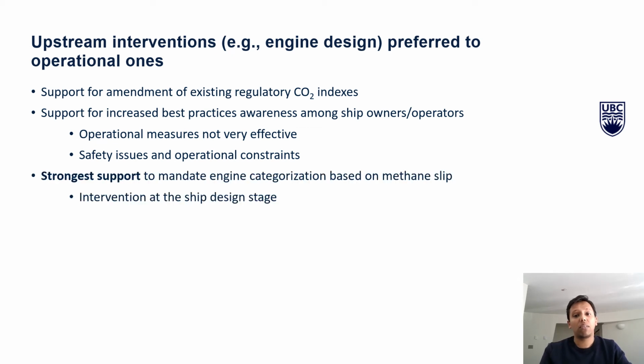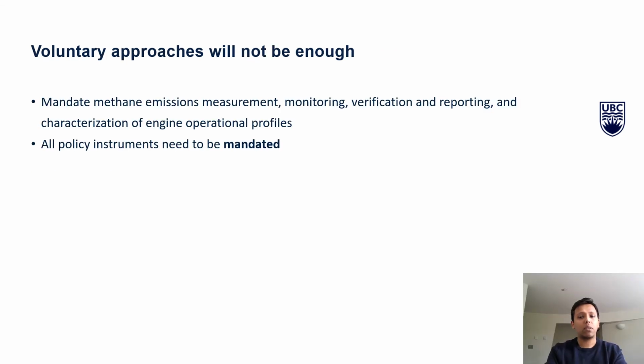Therefore, the strongest support is for regulating engine standards and manufacturers to make better dual-fuel engines in terms of reduced methane slip. All these stakeholders unanimously agree and consider engine technology to be the single most important bottleneck of this entire methane slip problem, and that the policy interventions for this problem should preferably happen at the ship design stage and not when the ships are in operation with their existing assets. The stakeholders agree that all the policy instruments, including monitoring and verified reporting of methane emissions and engine operational logs, should be mandated in order to achieve the desired outcome in terms of complete methane slip reductions.